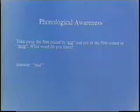Children were asked a question about word pairs. Take away the first sound in cat and put in the first sound in mop. What word do you have? This is very difficult because they need to segment the first sound in the target word. They need to segment the first sound in the second word, and then manipulate these sounds to create a new word, a third word. In this case, mat. Many steps are involved, and a great deal of attention is required to keep track of these processes, just like in reading.